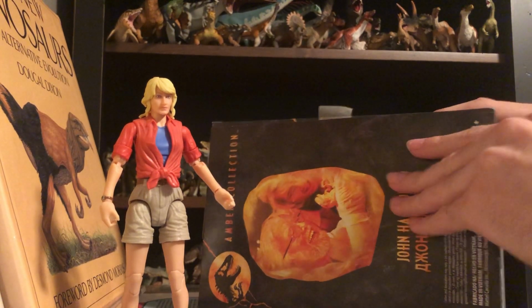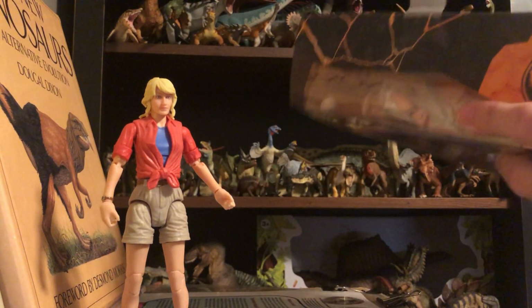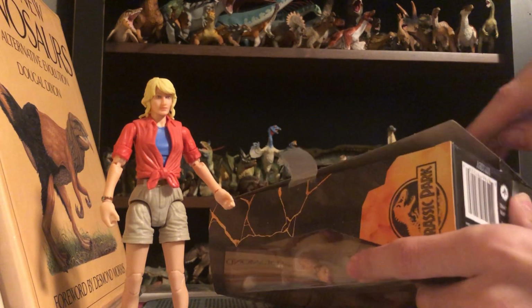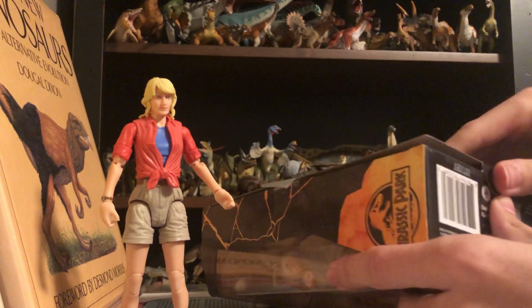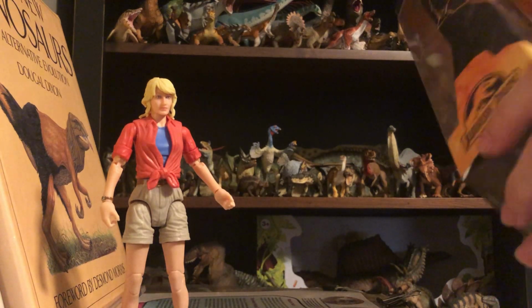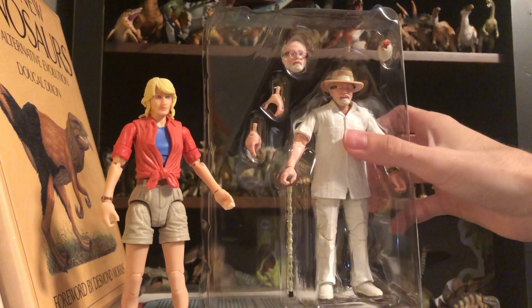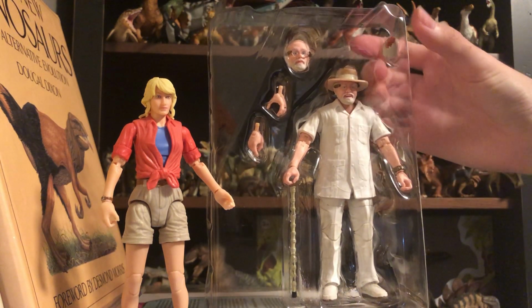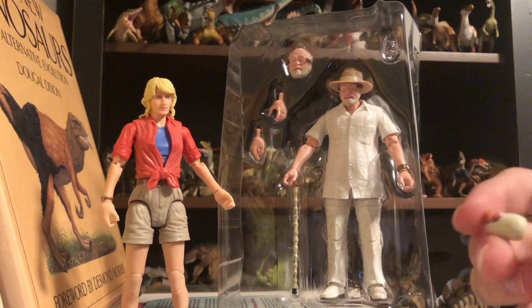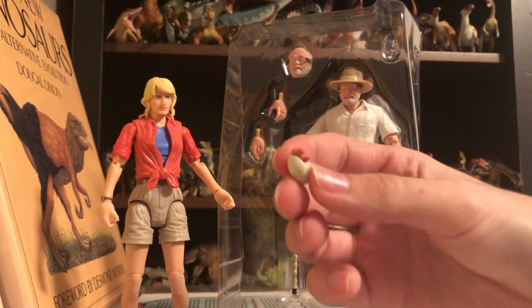And these are basically upscaled versions of the smaller Mattel figures, which I should have brought. I don't know why I didn't bring them. They're actually downstairs. Whatever. Can always do a video later. So let's get John out. Okay, so there's John. I'm assuming he's a little bit smaller, or not smaller, shorter. So there's the baby. Interesting paint. They even got the eye detail in there.